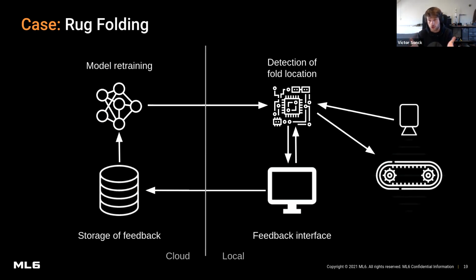If you have to basically steer the machine, you don't have time to go to an API and back. And then you have to do this whole hybrid approach in which you have the camera on the actual conveyor belt. Then you have a sort of edge device, a computation device that can do machine learning on the edge. And then you have some sort of feedback interface that tells the user what the output of the model was.